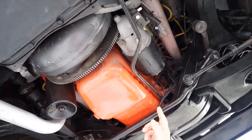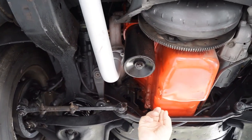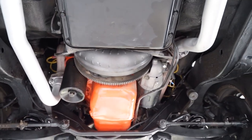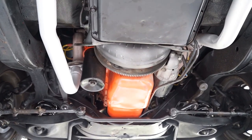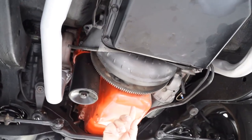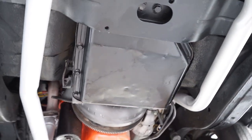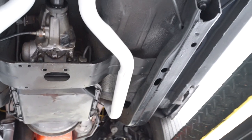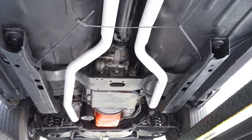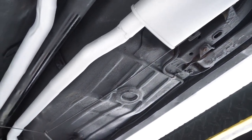It has a spin-on cartridge oil filter, which is correct for 1967. Does not have the old canister type. It has the cartridge insert. Does not have a shield around the torque converter and the flex plate, turbo tranny in it. Subframes in the front are just as clean and nice and neat as you could ever hope to find on any car. Floor pans are the original floor pans. They have not been replaced, nor do they need to be.